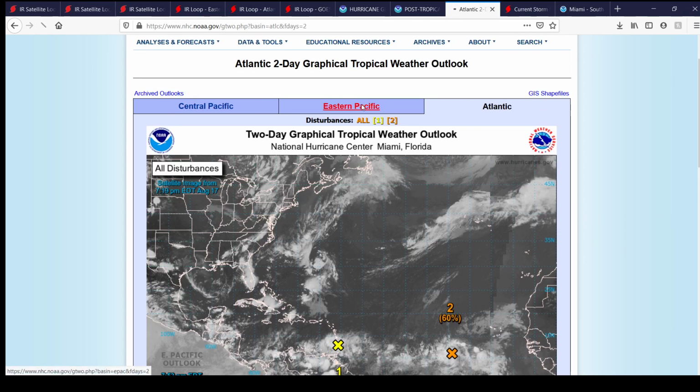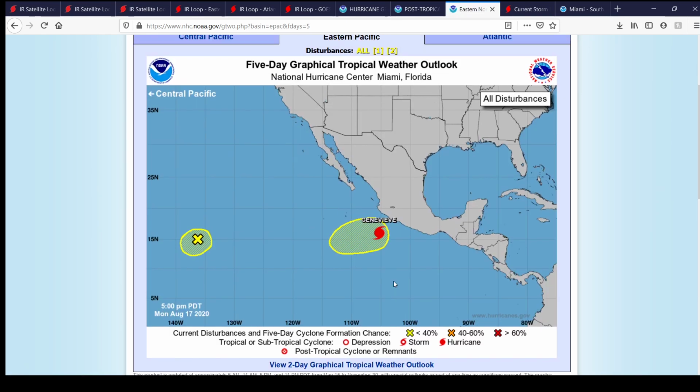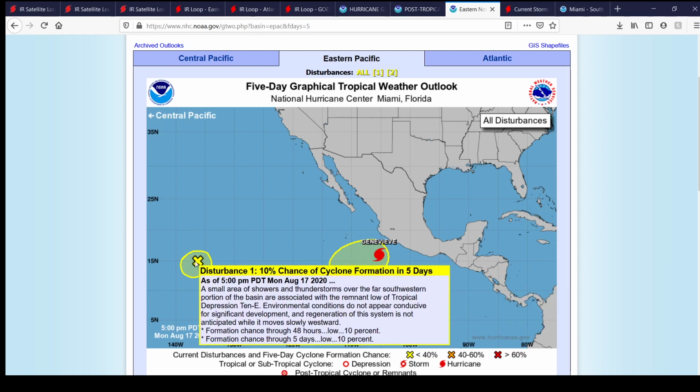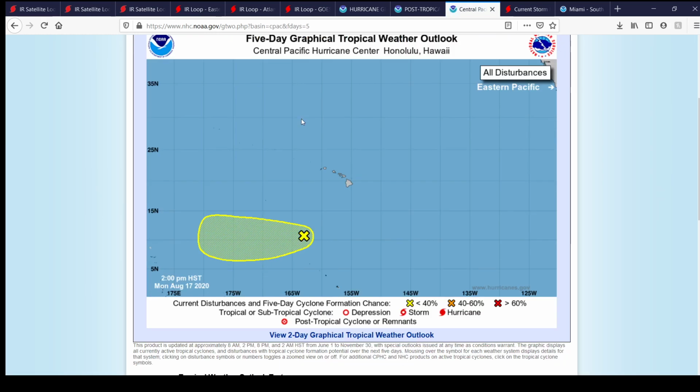Then in the Eastern Pacific, quickly, I want to talk about the other areas of interest. There's one area of interest that may form once Genevieve gets on its way out. The formation chance in the next 48 hours is near 0%, and in the next 5 days is a low 20% chance. The one to the left of that is at a 10% chance of formation in the next 48 hours and 5 days.